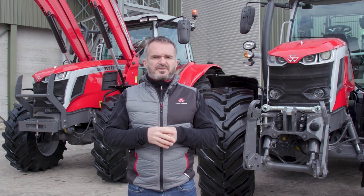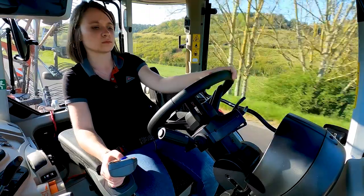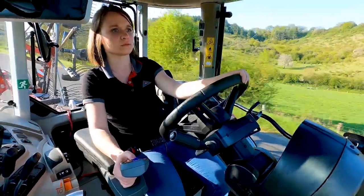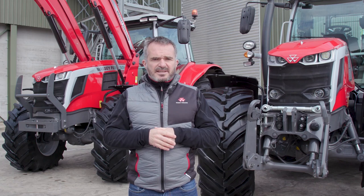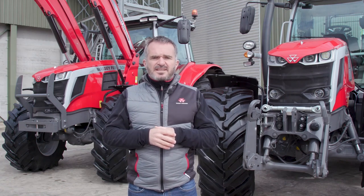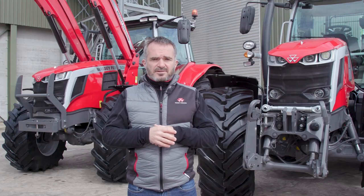The suspended front axle designed by Massey Ferguson has a long stroke of 140 mm for the best driving comfort, while it permanently maintains the grip of the front wheels for efficient traction on all four wheels. The combination of long wheelbase with a wide choice of 42 inch tire dimensions delivers exceptional traction capacity, making the MF7S the ultimate field traction tractor.